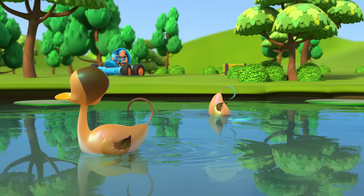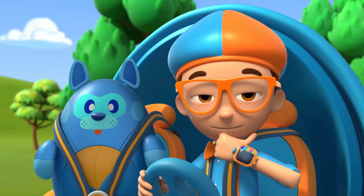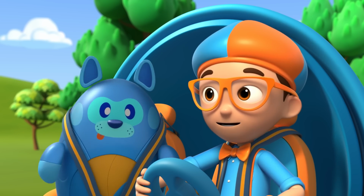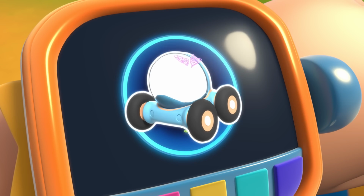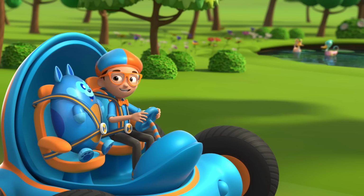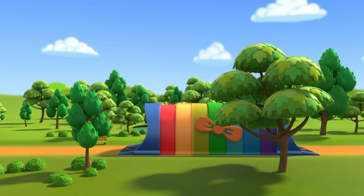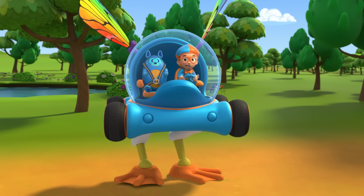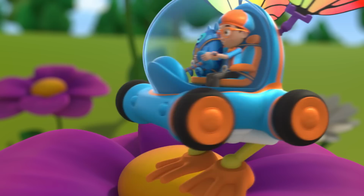Whoa, look at those ducks floating in that pond. Exactly, Debo. There's got to be a reason why ducks don't sink. I wonder, how do ducks float? Good idea. Let's go ask that one. I'm gonna need duck feet and wings. Duck feet, wings confirmed. Activate Blippi Station. Shrinking down! The Blippi-mobile is ready for adventure!